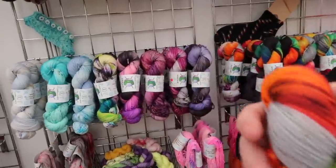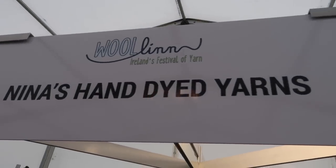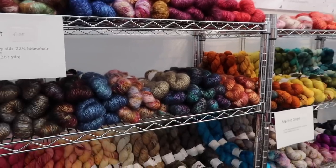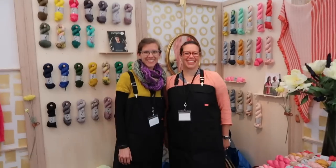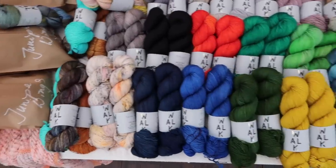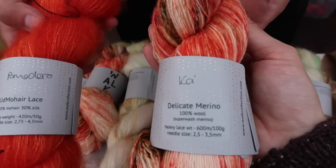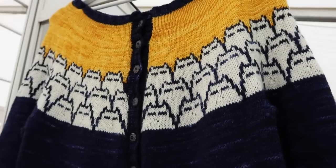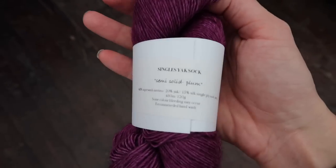I love this one too. That's a really nice color, actually.